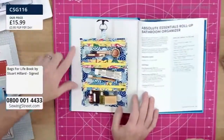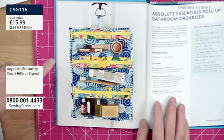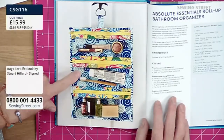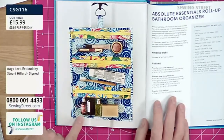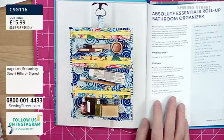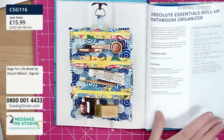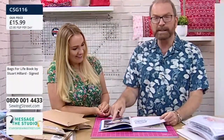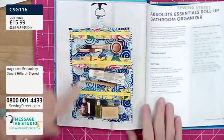Great for that. So this is the Absolute Essentials Roll-Up Bathroom Organiser. Love it. So you've got three vinyl pockets, and I've got things like charcoal, toothpaste and a brush, you know, little mini toiletries. I love a mini toiletry. Oh, I do. Little bar of soap. But it's because you're travelling a lot, aren't you? You're up and down here. A little bit of bronzer, a little bit of primer. I'm not giving away anything you didn't already know. And then everything rolls up and ties up. But also, this hangs on the back of the bathroom door.